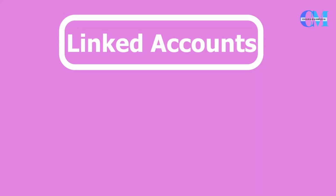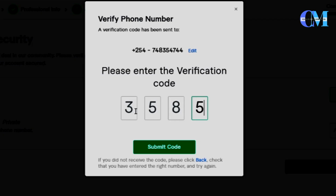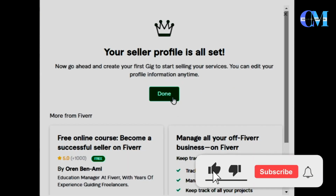3. Linked accounts. By clicking the connect icon next to the social media accounts, you may connect to your Google, Facebook, and Twitter accounts. After you have linked the accounts, click continue. 4. Account security. Add your email address and phone number to secure your account. Then press the finish button. It will create your Fiverr professional seller profile, and now you are ready to start working and earning.